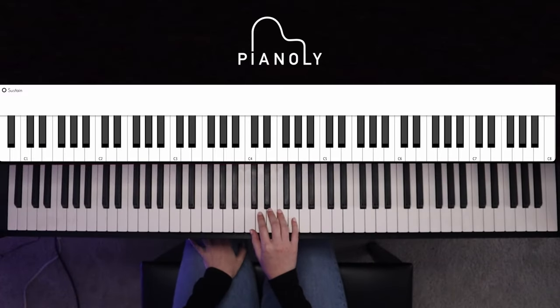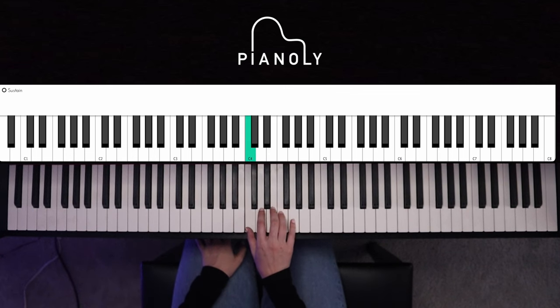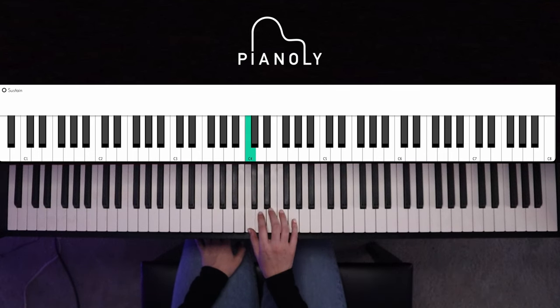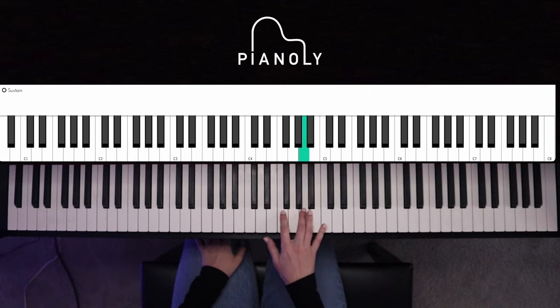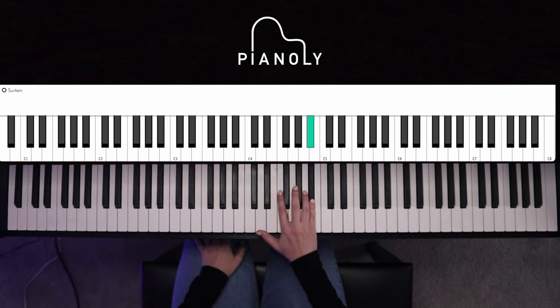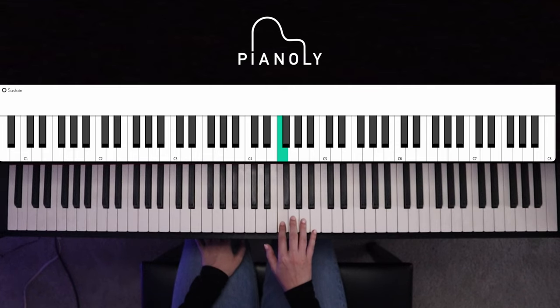So for example, if I was just playing the melody on the piano, it would be like this. Then I'm gonna pick up. All the notes before that were very connected. That's gonna create a much more professional sound when you're playing.